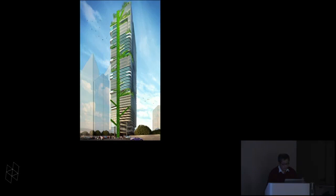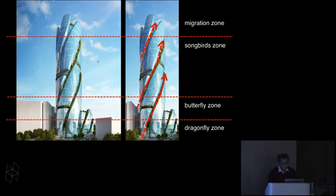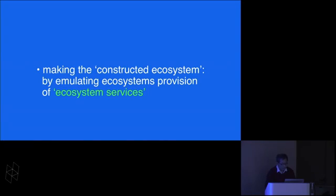So that's the idea of putting habitats in the vertical structure. And this is a building we're working on in Indonesia, and these are the stratifications for this building, and vegetation is brought up in a series of spiraling plants going up to the top.